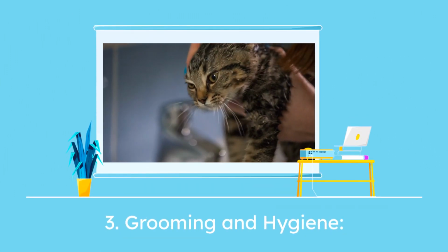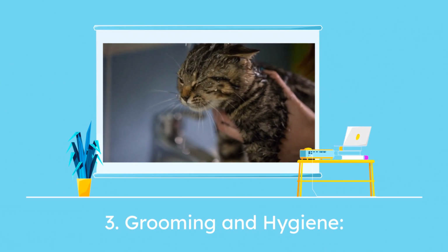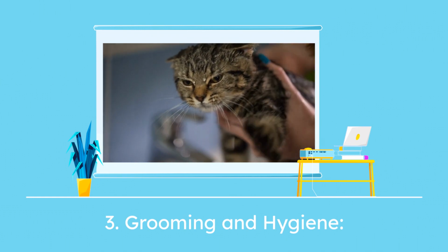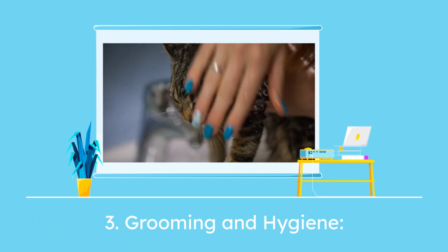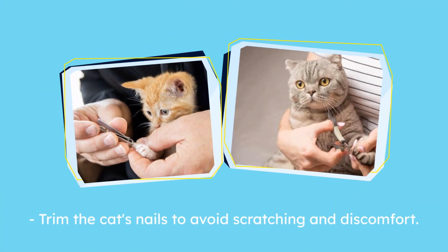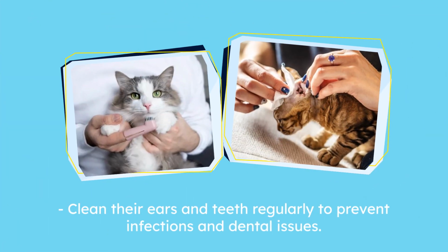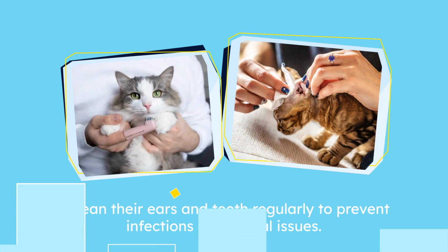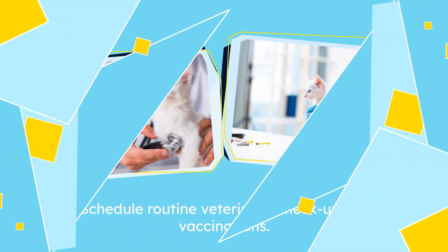Grooming and hygiene. Regularly brush your cat's fur to prevent matting and hairballs. Trim the cat's nails to avoid scratching and discomfort. Clean their ears and teeth regularly to prevent infections and dental issues. Schedule routine veterinary checkups and vaccinations.